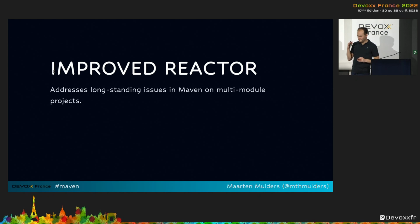Since Maven 3.1, if I'm not mistaken, we have the option to actually build projects that consist of multiple modules. And that's probably something you've seen in your daily use of Maven. Is anybody using multi-module projects, like on a daily basis? That's roughly 2/3 of the room. Well, that's great. Then at least we didn't do it for nothing. I'm happy to hear that.